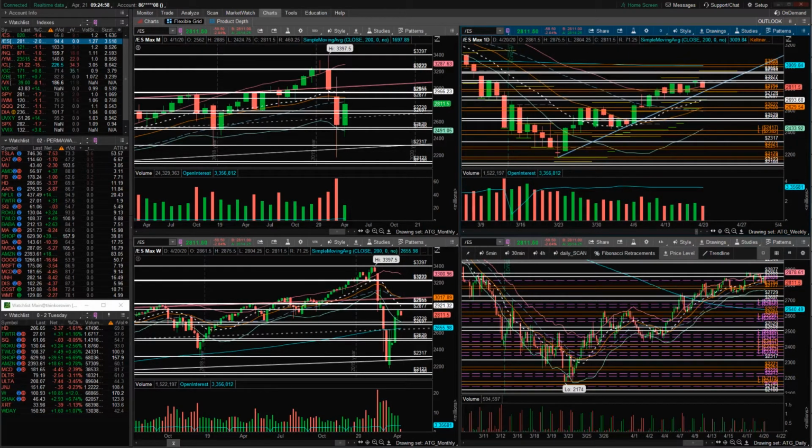Let's first look at the indexes. So the market has kind of failed so far to break over that 2880 level. That's been the top of this pop here. So for now, we are trying to hold the upper Celt versus that resistance area.